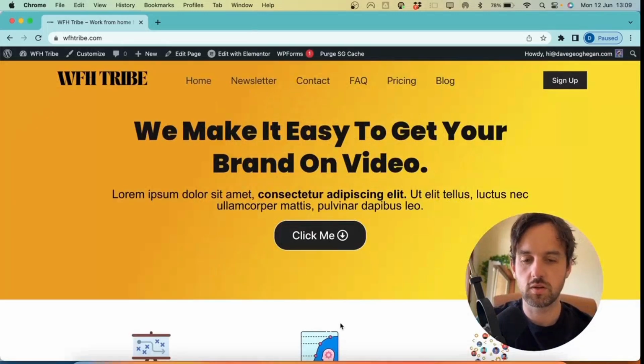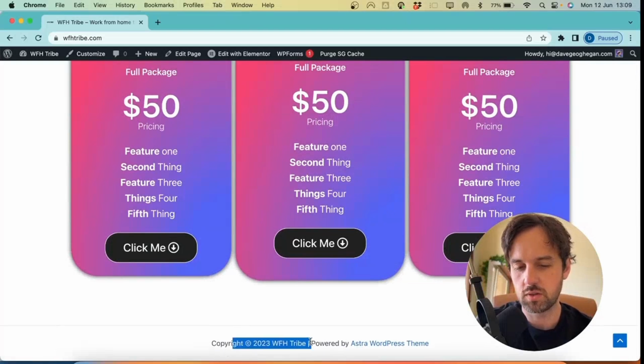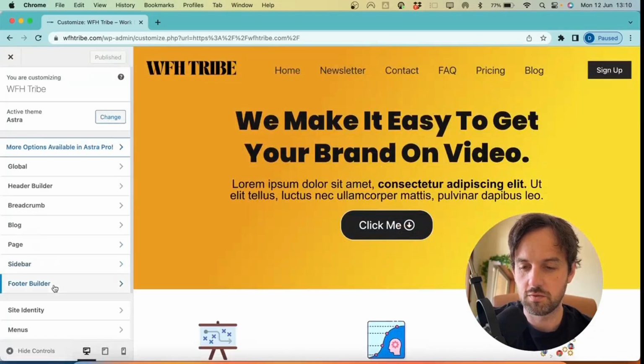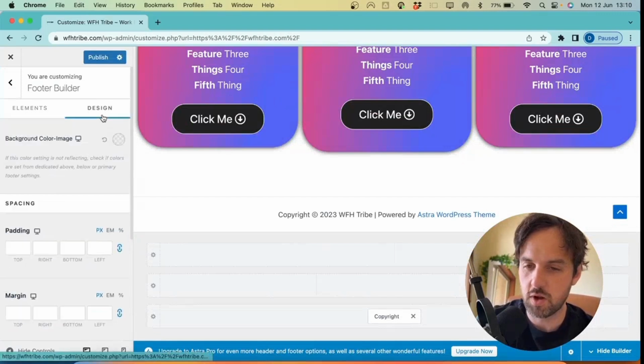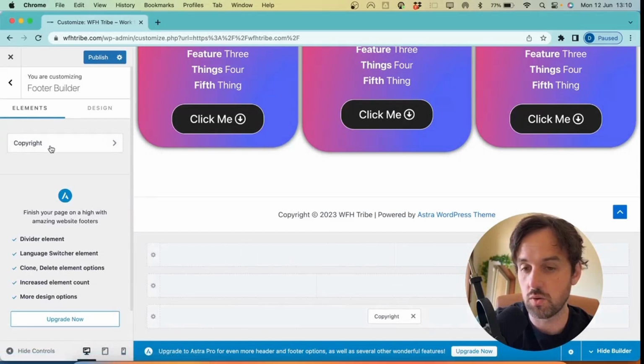Okay, so next we're going to take a look at editing our footer. So if we come all the way down here, we can see it says copyright 2023 WFH Tribe powered by Astro WordPress Themes. We want to remove that. So we come over to customize. And then on the left here, we want to select footer builder. Now again, on the free versions, there's not a massive amount of options here. There's a couple of very, very basic design options. And if we come over to elements, we can only change the copyright.